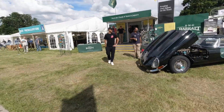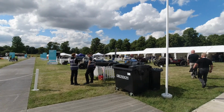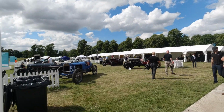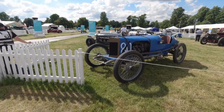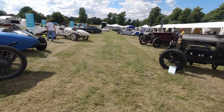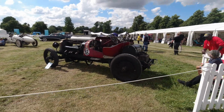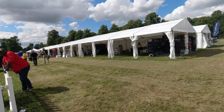Lovely little E-Type. All these cars are going to go out on a parade on a little track just over there behind these tents. So we're not allowed to go and see those in a minute. However, this looks very cool. Love the hand-painted 80 on it. Neat. Ford RS200. Whoa, that's gorgeous. Fiat. Very long engine on that one.